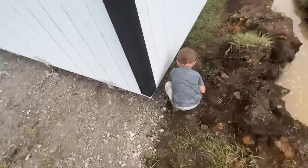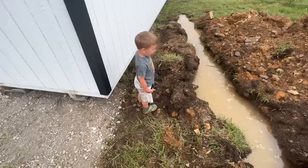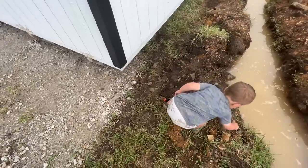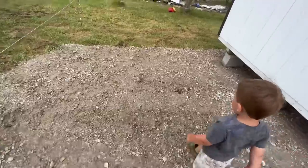Can I get that rock out? Yeah. Oh, probably not. Nope, it's in there. Here, throw that one in. Okay. It's going to splash. Oh! That one looks sick. Mm-hmm. Hey, come here. Walk around the cabin with me. Not going to happen. Busy throwing rocks. Whoa! Where's the donkeys?